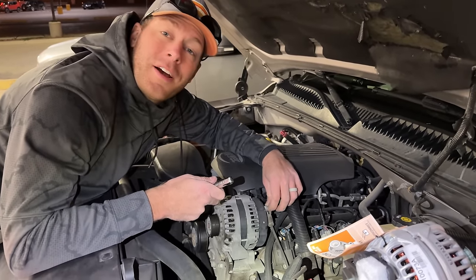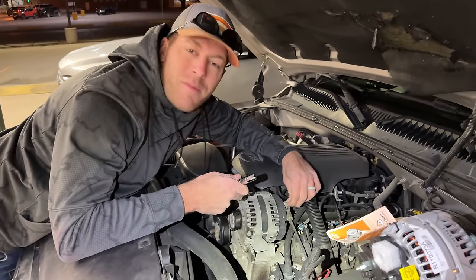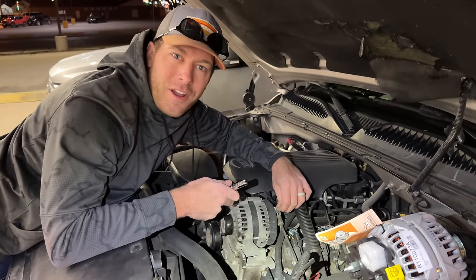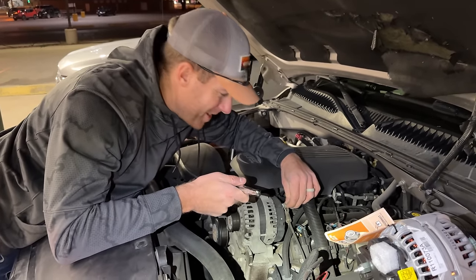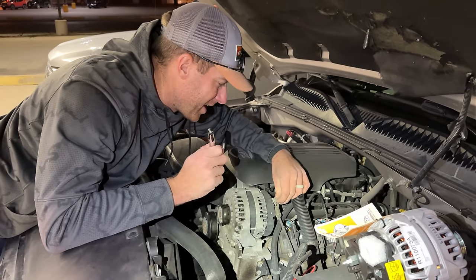So we're stuck here in an O'Reilly's parking lot because as we were pulling into town, Roby goes, my battery light came on. And on my way up, I was like, dang, this thing had an alternator go out. I could swap it out in like 10 minutes. Sure as crap, his alternator died. So we just had to test it at O'Reilly's.